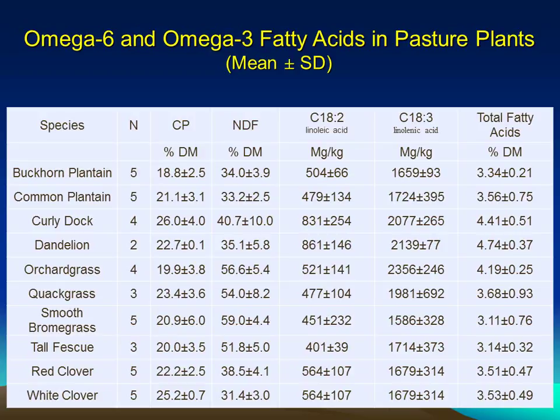And you'll see that orchard grass for the C18, that's the omega-3, was very comparable to what we got in Maryland. So our grass is up in that omega-3, up in that 2,000 range. Our clovers are a little bit less. It depends on the year. Our curly dock and dandelion are quite high in the omega-3. The buckhorn and plantains are pretty similar, but they're a little bit lower.